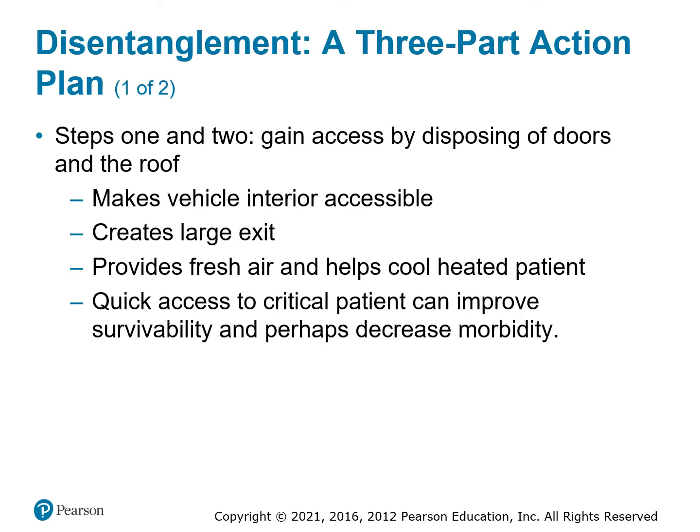On these complex ones, there are going to be all kinds of different strategies. But basically, step 1 and 2, gain access by disposing of the doors and the roof. Sometimes it's as simple as you got to pop one door off, cut the hinges. That gives you your access to the patient. Sometimes you got to cut the doors off, cut the hinge posts so that they fold down. You got to cut the A posts, which are at the front of the vehicle that hold your windshield in, and the B posts, and roll that roof back. Sometimes you have to roll the steering wheel up off the patient.